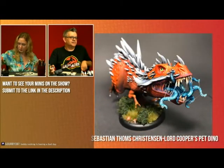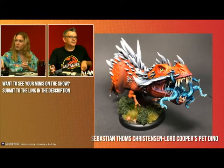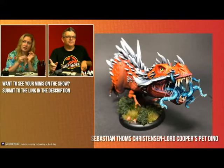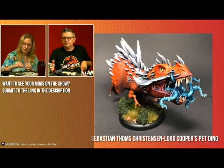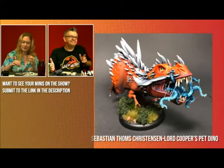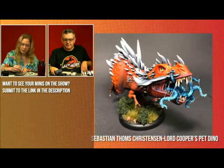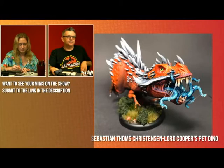Ooh, Sebastian. Lord Cooper's pet dino. Ooh. That drool, which I assume is done with a hot glue gun. It might be done with a hot glue gun. It might be done with Uhu glue. Uhu? Yoo-hoo? Not like the chocolate milk, or the chocolate milk equivalent. No, there's a glue that I don't think you can get here in the US, but you can get it in Europe.